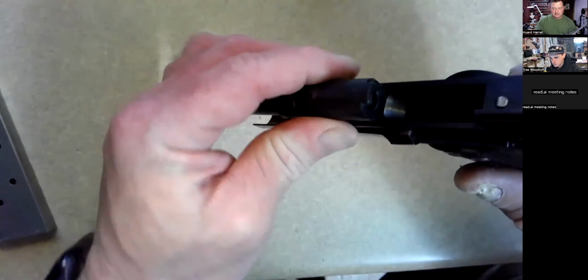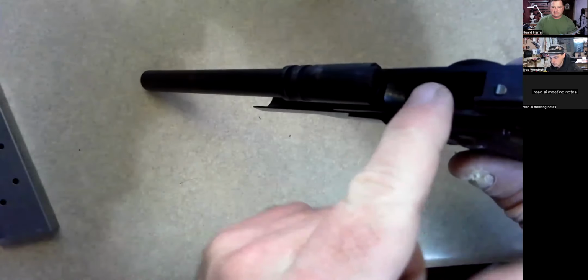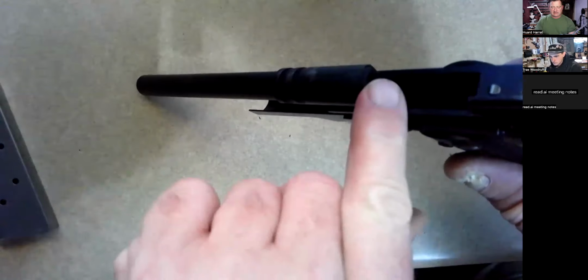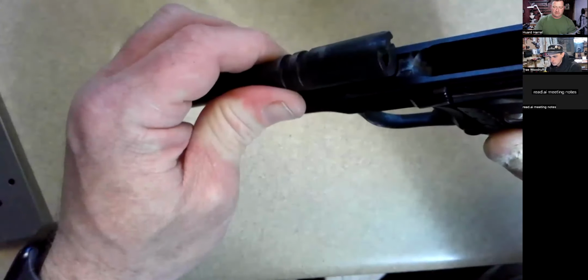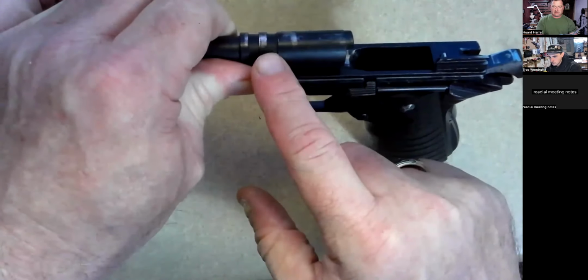Now when the slide comes forward, it picks up the cartridge, it slams it into that ramp. That ramp then kicks it up into the chamber, at which point it's supposed to roll, and then it comes back forward. And when it comes forward, these locking lugs re-engage.